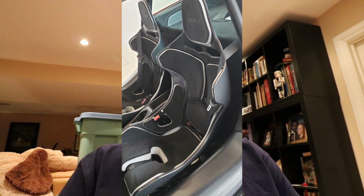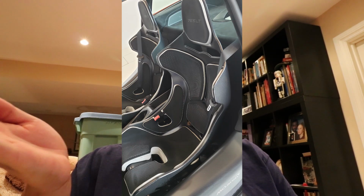Inside the car, as you guys will have seen in that video, the 765LT has the carbon fiber racing seats, as you would also find in the Senna and in the 600LT. Now, one note, actually, another side note, they are all sold out as far as I know, guys.